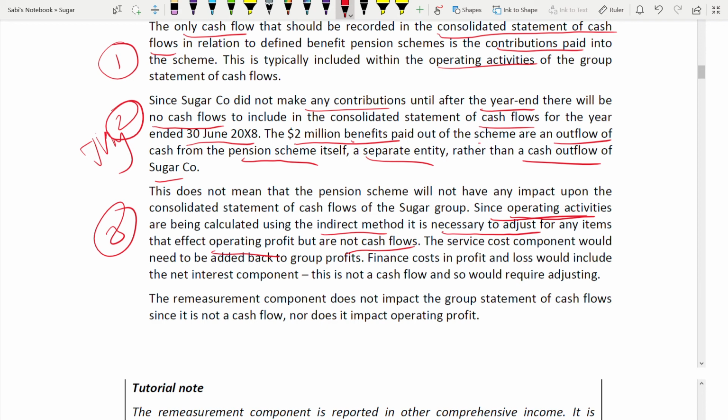So whatever the service cost component, we have to talk specifically about this. Net interest and the service cost. Remeasurement is a separate topic, 4th paragraph. 4th point is for that. Okay. So service cost, this will be added back to the group profit. Why? We have deducted it. Service cost is a non-cash item. It was deducted from profit, now added back to the group profit.